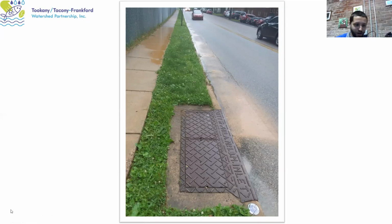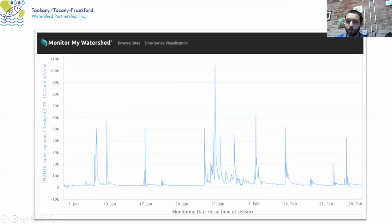Thanks, Dave. So I'm just going to jump in and talk a little bit about the local examples to our watershed. That's some of the data that we've seen that's led us to investigate a little bit further. And then from there, we'll talk a little bit about some of the work that we've been doing education-wise with the community and with our local municipalities as well.